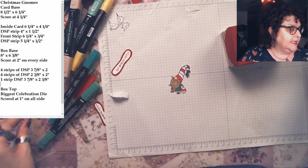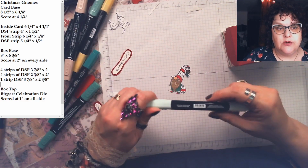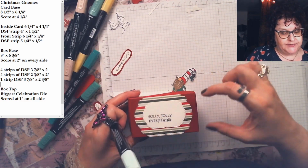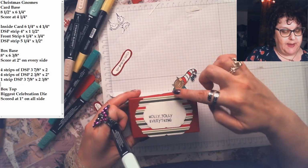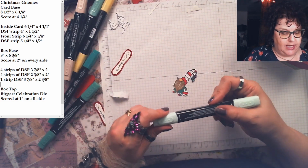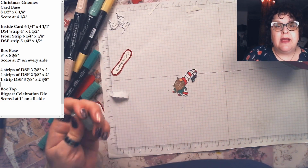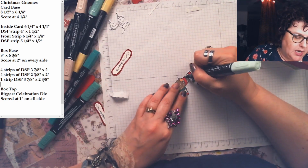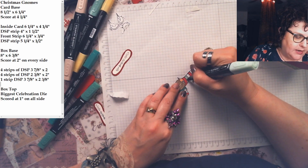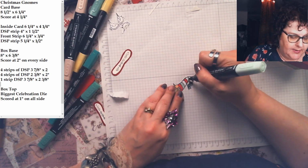Now, I'm going to say to you what I always say to you. If you don't want to cut them out, you could not do dies. You could just have squares. So you could have a square with paper and a white square with the gnome already stamped on it. And then you wouldn't have to hand cut out your gnomes. So it's whatever you enjoy. Whatever look you're going for is whatever makes you happy. That's really what it is.